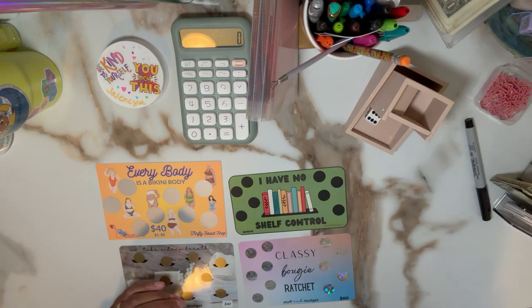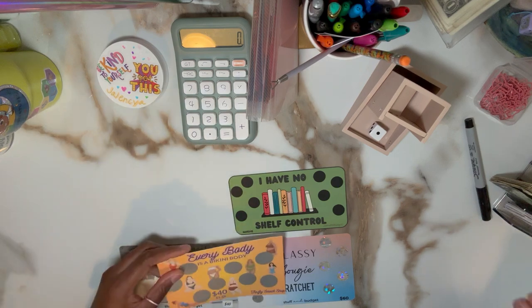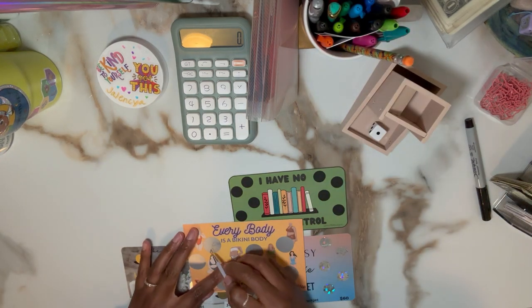It's a 5, so we're going to go again. 6, go again. 1, all right. Everybody is a bikini body. Yes, it is. Let's see.